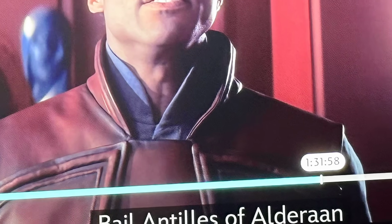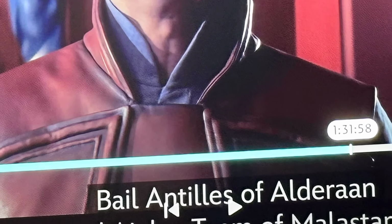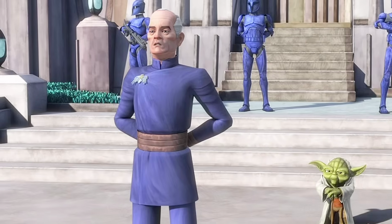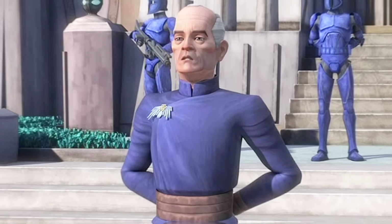Later on, the name was changed to Bail Antilles for the character in this scene, but in the original script, it was Bail Organa. But whatever happened to Chancellor Valorum? Well, we were, according to Wikipedia, to see a moment of him confronting Palpatine after the vote of no confidence.